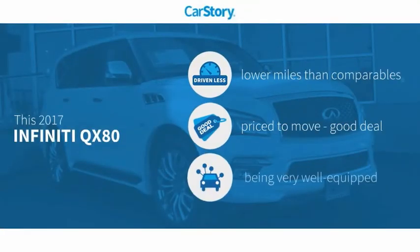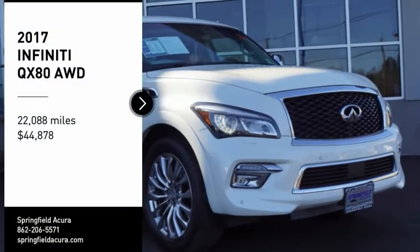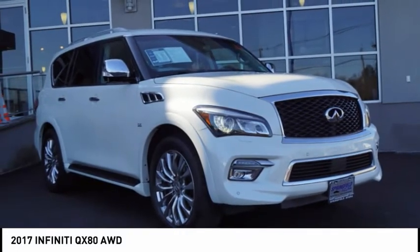Car Story research indicates this vehicle as having lower miles with less wear and tear, a good deal, and loaded with features. Features also include remote start, leather seats, adaptive cruise control, cooled seats, sunroof. Make a great choice today with the 2017 INFINITI QX80.